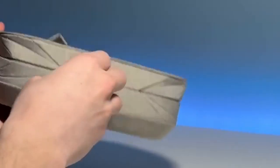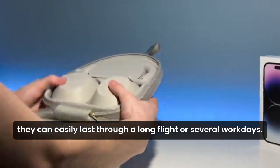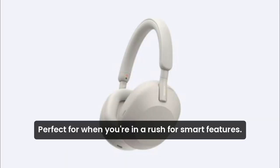With up to 30 hours of battery life on a full charge, they can easily last through a long flight or several workdays. Plus, a quick 3-minute charge gives you up to 3 hours of playback, perfect for when you're in a rush.